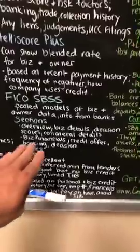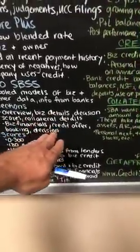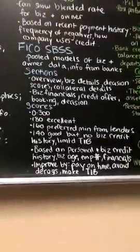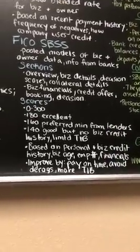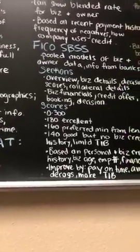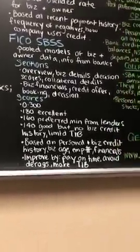So FICO SPSS has an overview of your business details, all different types of scores, different kinds of collateral details, financial data, just like we've seen on everything else. And here's how those scores actually work. 0 to 300. 180 is excellent. 160 is the preferred score from lenders like SBA or lenders that issue SBA loans. 140 is good and the minimum to get an SBA loan, okay? History, time in business, all those types of things are actually going to come into effect. So, here's what you need to know.